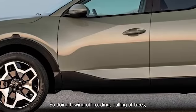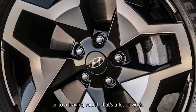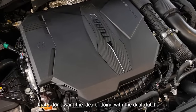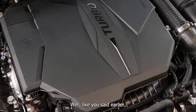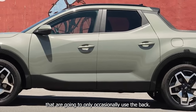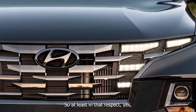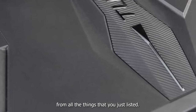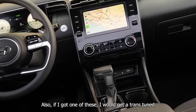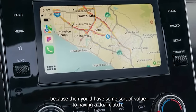So doing towing, off-roading, pulling trees, nudging yourself back to a trailer or something like that, or to a loading ramp, that's a lot of work. There's just a lot of things that I don't like the idea of doing with the dual clutch. Well, like you said earlier, this Santa Cruz is more aimed towards people that are going to only occasionally use the bed. The front is the priority. So at least in that respect, yes, it probably won't suffer as much from all the things that you just listed. Also, if I got one of these, I would get a transmission tune and make it at least shift fast and fart, because then you'd have some sort of value to having a dual clutch.